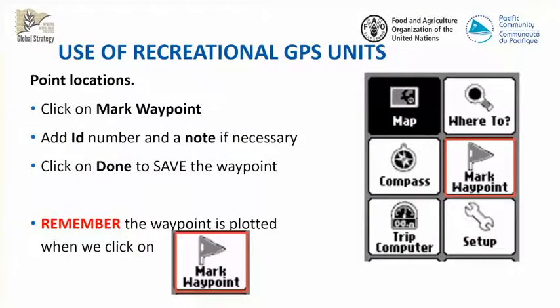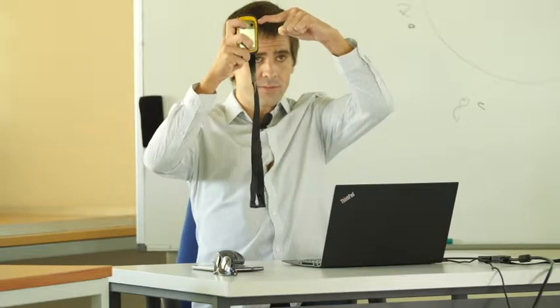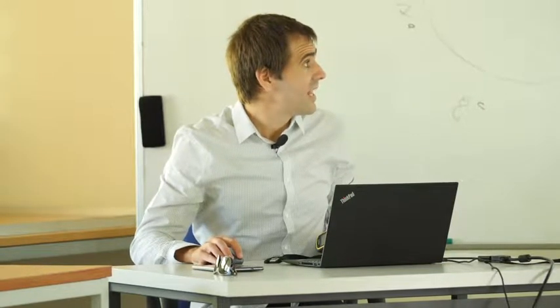Then the next important thing here is: how do we plot point locations? If you go to the menu, so you click on back, this button here, you go to the main menu. You will find this icon with the flag. It's called Mark Waypoint.